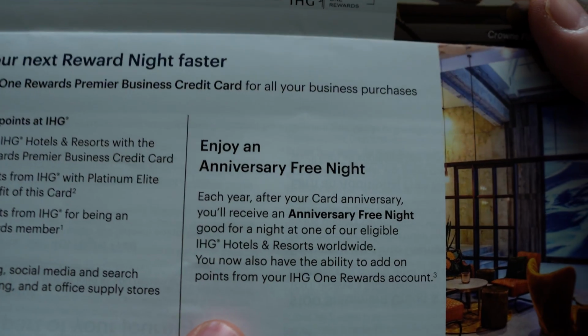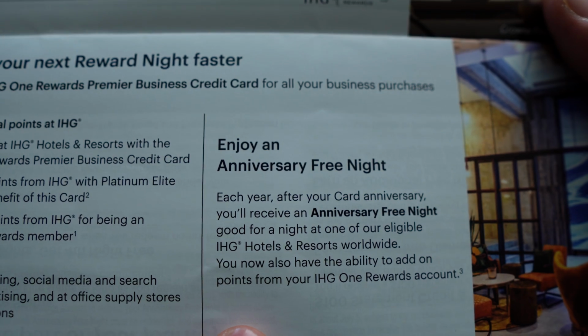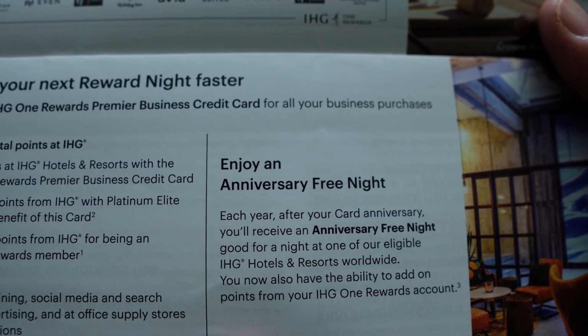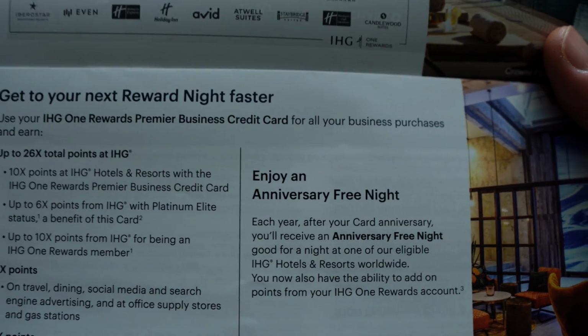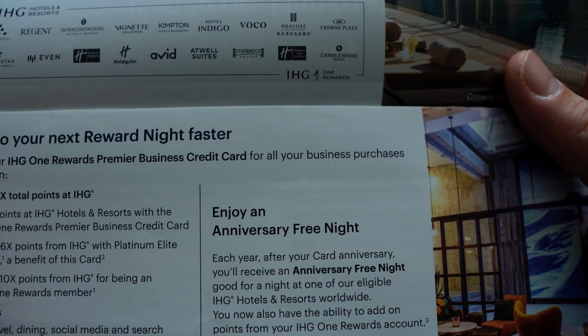So that's pretty cool. Of course, we can't forget about this benefit, which is the anniversary free night, which after each year you receive, good for one night at one of the eligible IHG hotels and resorts worldwide. Again, that's capped at 40,000 points, but you can actually add more IHG points to it if you would like to do so and get a higher redemption level.